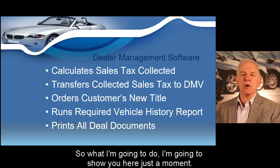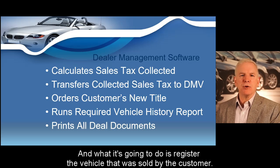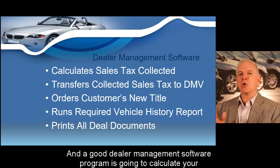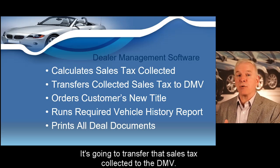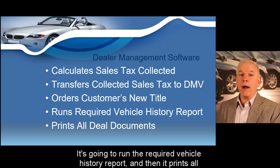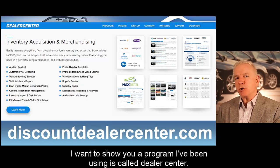So what I'm going to do, I'm going to show you here in just a moment. You're going to be able to use software at any time, and what it's going to do is register the vehicle that was sold by the customer, and a good dealer management software program is going to calculate your sales tax. It's going to transfer that sales tax collected to the DMV. It's going to order the customer's brand new title. It's going to run the required vehicle history report, and then it prints all of your deal docs for you, okay?